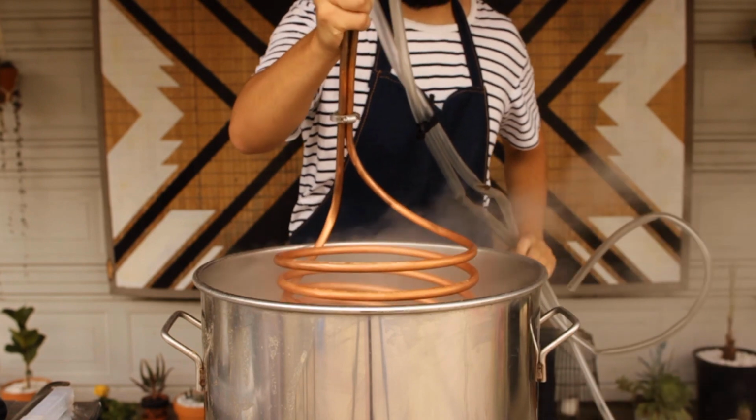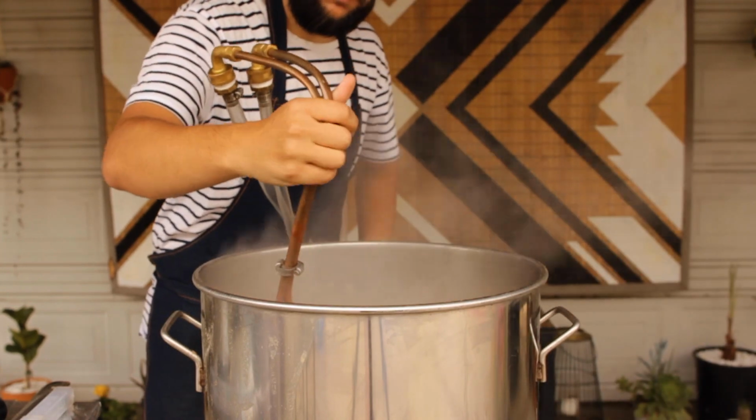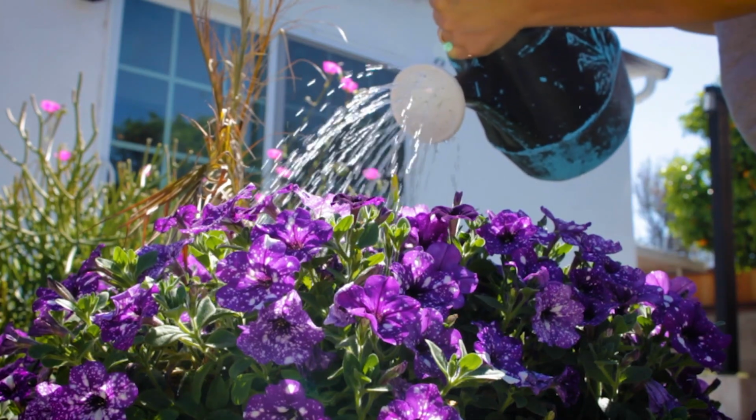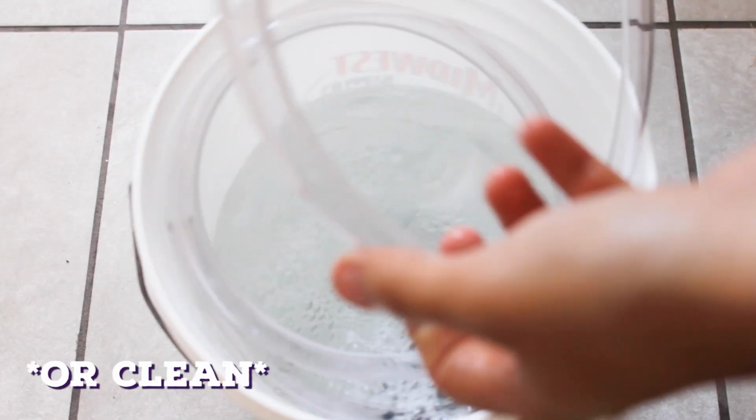But let's say you're a DIYer and you made a homemade wort chiller. Instead of dumping that water out, find ways to reuse it, like saving it in a bucket for use around the garden, or even to make sanitizer with.